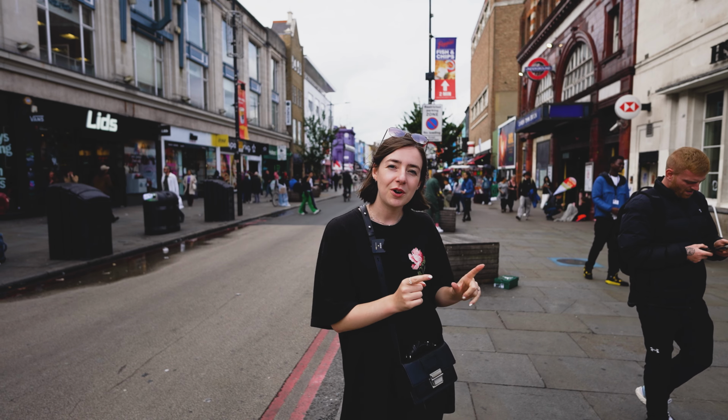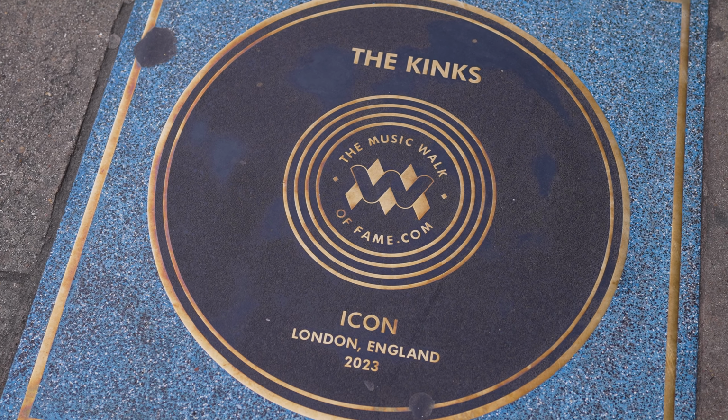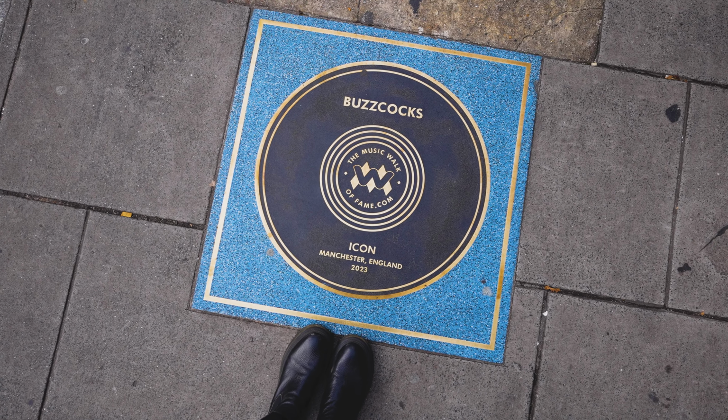With that being said, while you're walking along the street, make sure to look out for the Music Walk of Fame, as there are lots of little plaques on the street as of a few years ago, celebrating various UK artists.